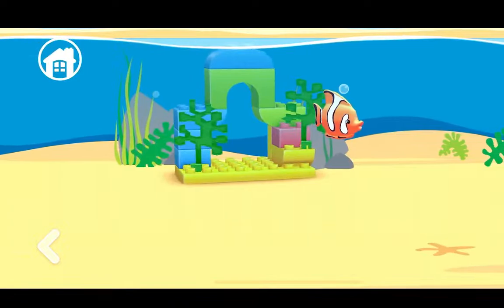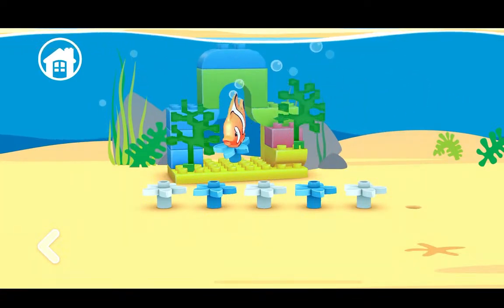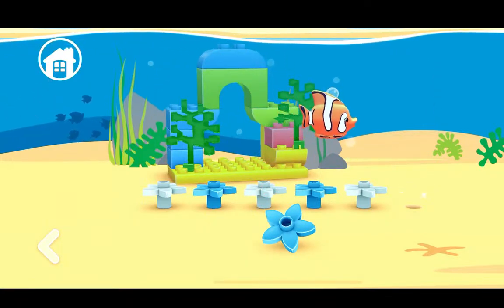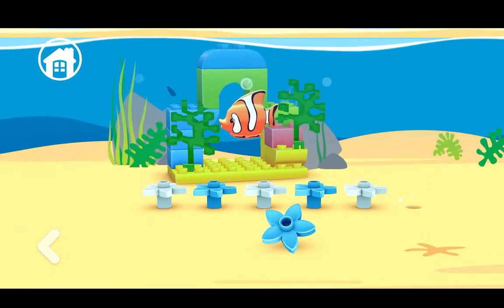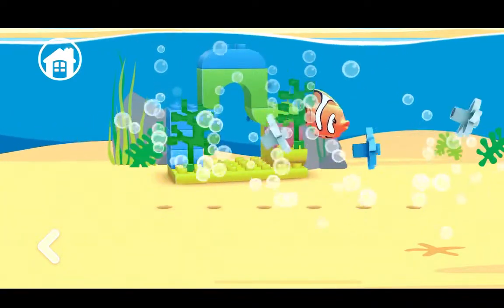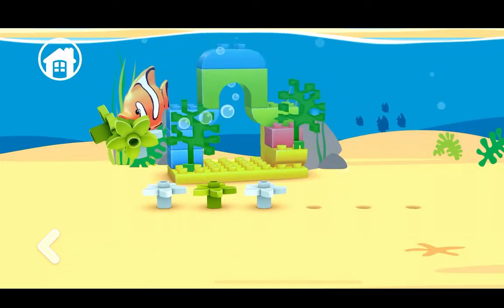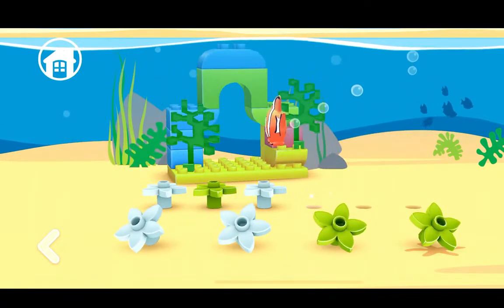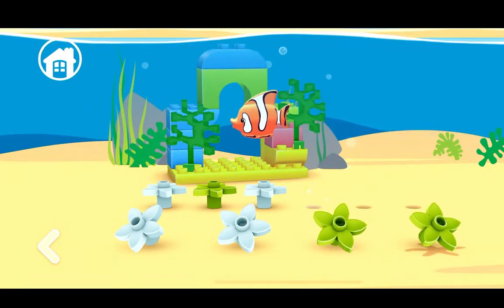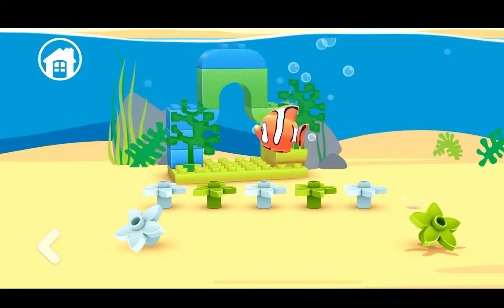Look. Oh. The clownfish wants that we put the flowers in the correct order. Okay, what we can see, they're gray and blue flowers. And we need to take one. Super! The fish is what can we see with the gray and red? Okay, what we can see with the gray and green? We need to take one green, then gray and then green. Super! The fish is so happy.